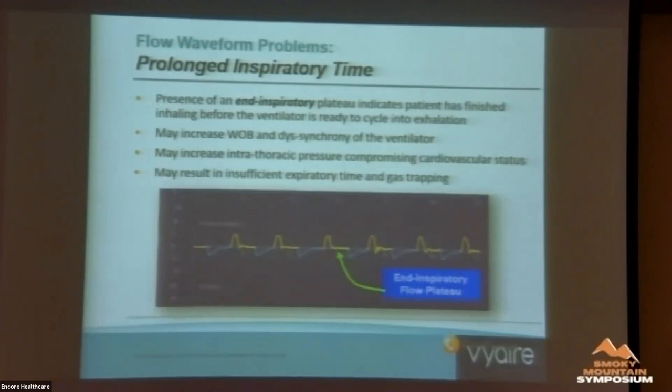cycled. So again, matching. We can choose our mode so that the patient and ventilator work together instead of us trying to guess. So this can cause increased work of breathing, desynchrony with the ventilator, which we fix with sedation, and can increase intrathoracic pressure, compromising your cardiovascular status, of course, pinching off the vasculature, giving right-sided inadequate return flow to the heart. And you can get insufficient expiratory time and gas trapping, which is cumulative.